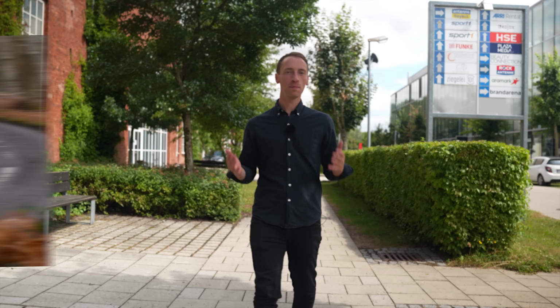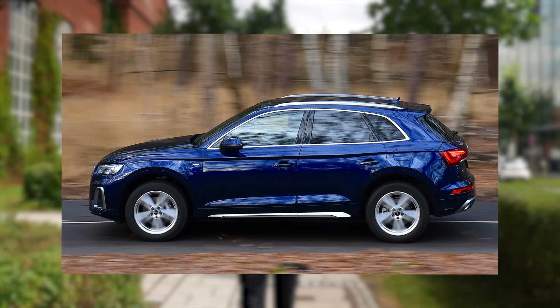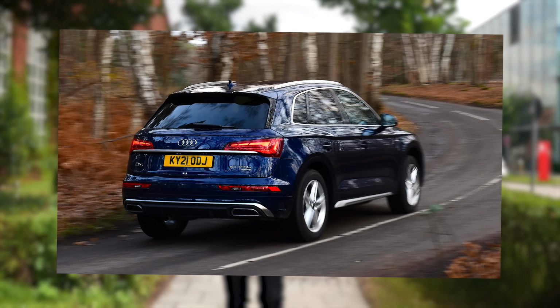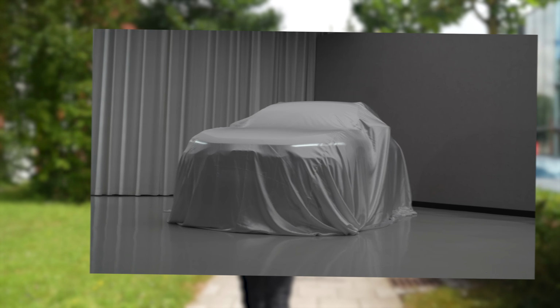The Audi Q5 is a big selling SUV. In fact, in 2023, it was the German manufacturer's best selling model globally. Audi says the new Q5 is more spacious, more modern, more dynamic. But is it? Today, we're in Munich to find out.